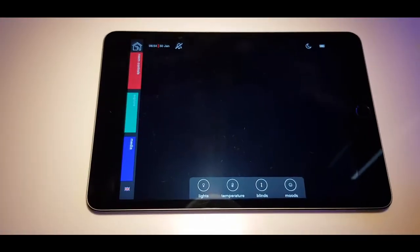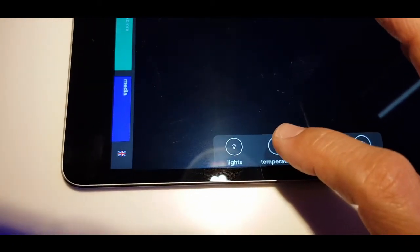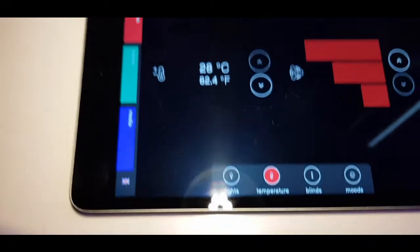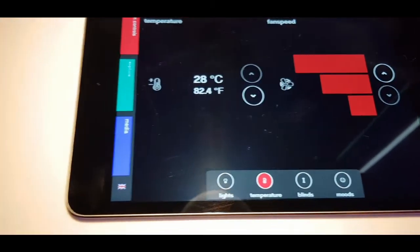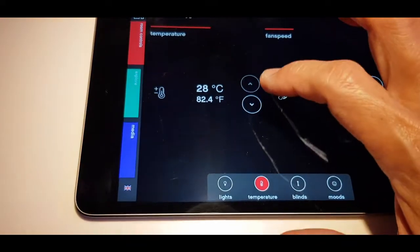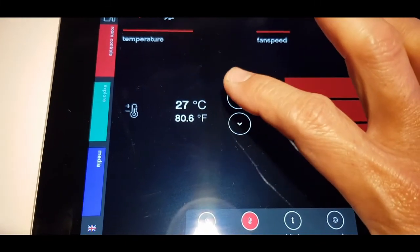This is the moon pad of the room. For example, if you want to control your temperature, just click temperature, and you can see how much you want it to be. And go down, up.